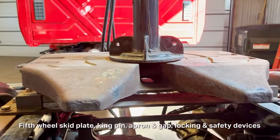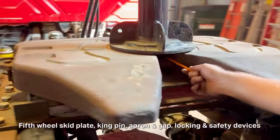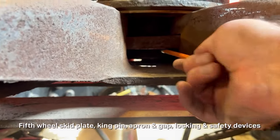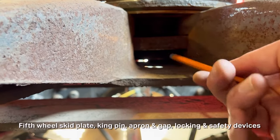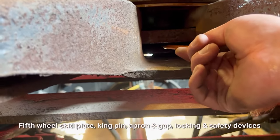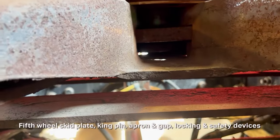So now we can move off to the kingpin, apron, and gap. Starting with the kingpin's inside here, this metal rod right here that goes down here, and the head of the kingpin's below here. That kingpin is straight. It's not cracked, bent, or dented at all. The locking jaws are on the neck of the kingpin. That's great. That's exactly where I want it. Also, the head of the kingpin is not sheared off or missing at all. The kingpin there is securely mounted.